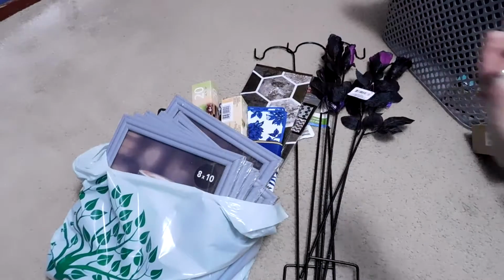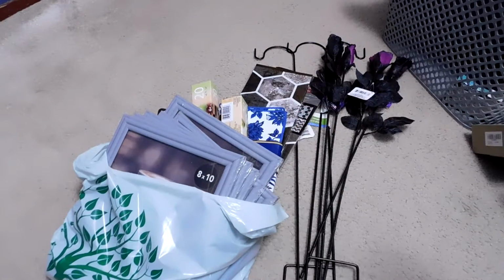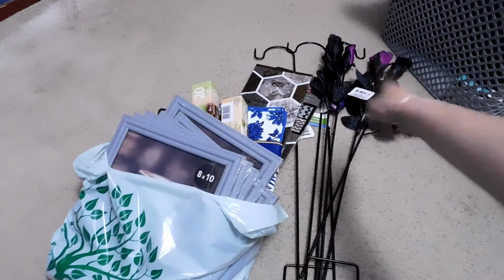Okay, so we're going to do Dollar Tree first. And the reason we're doing Dollar Tree first is because it's the easiest for me to grab and get a hold of. So, let's start with the purple.